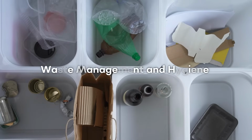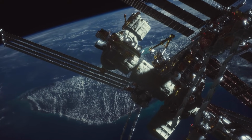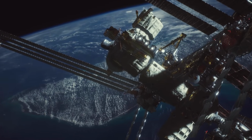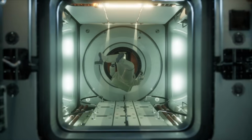The second major problem is waste management and hygiene within the settlers' habitat. Unlike what happens on the International Space Station, where waste is stowed and burned upon re-entering the atmosphere in cargo modules, in a closed habitat on Callisto, contamination by waste materials could soon become a huge problem.